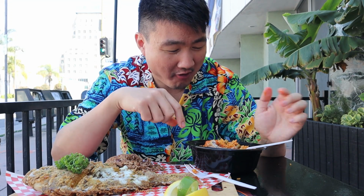If you guys like chicken and rice, this is the one you gotta get. Arroz con pollo. Very delicious and it's very comforting. That's the best way I can put it.